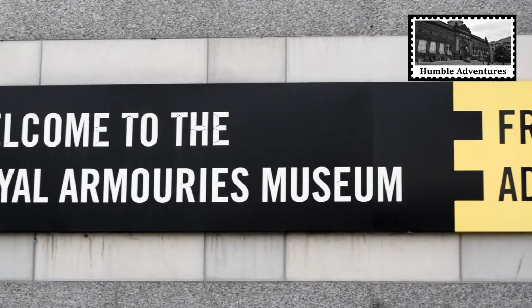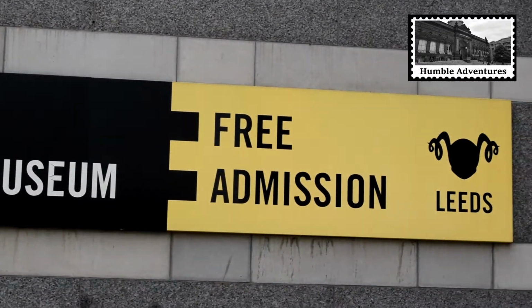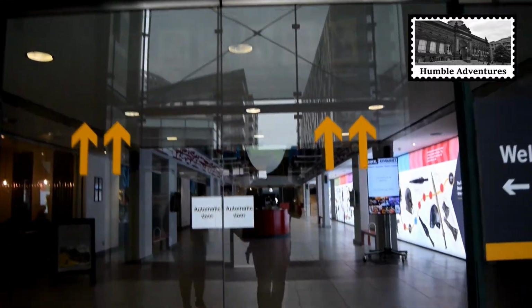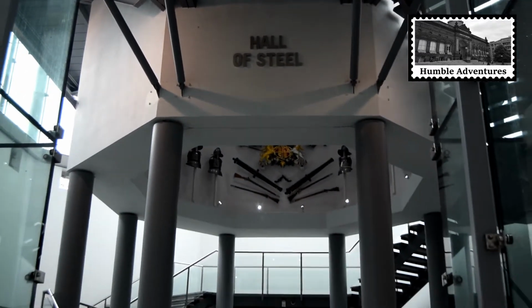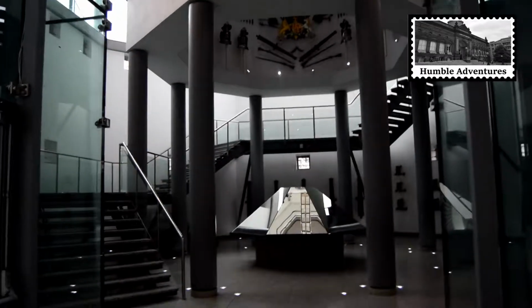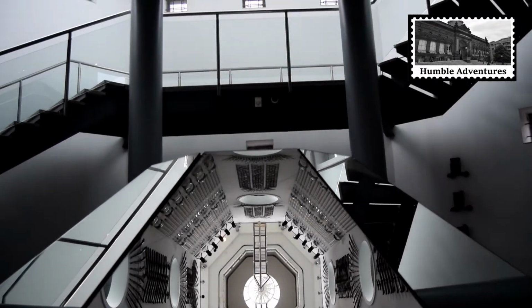Believe it or not, the Royal Armouries is one of the oldest museums in the world, acting as the country's national museum for arms and armour, and was originally housed at the Tower of London from the late 15th century. Leeds is just one of three bases for this national collection, the other two being in London with the White Tower, or the Tower of London, and Portsmouth with Fort Nelson.